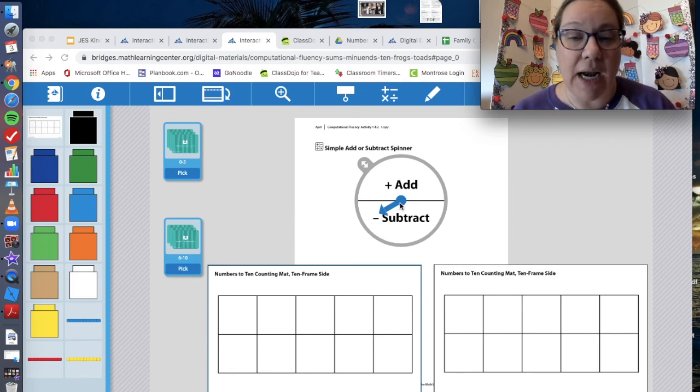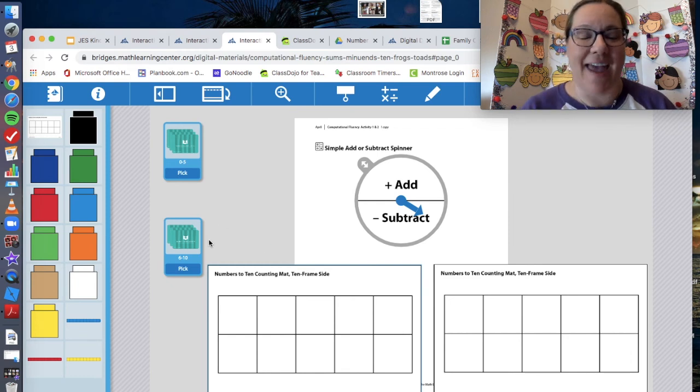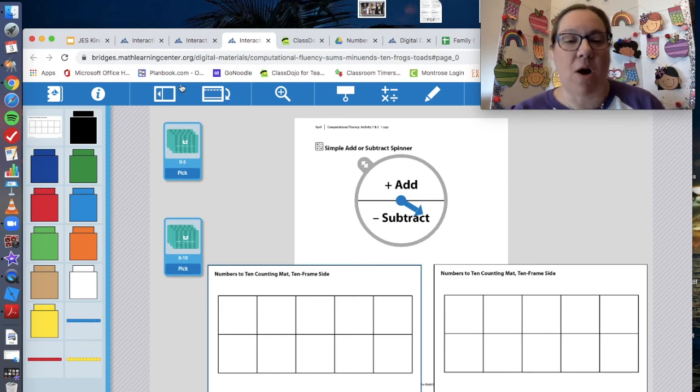Ready? Get your finger ready. On 3. 1, 2, 3. Oh, it's right on the line. Let's do it again. 1, 2, 3. Subtract. Okay, so Miss Morris is going to pick some cards over here.